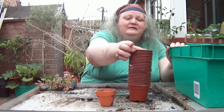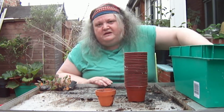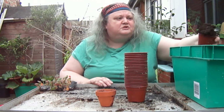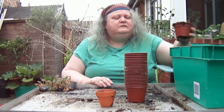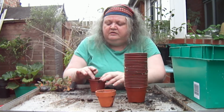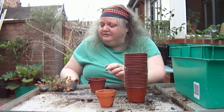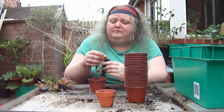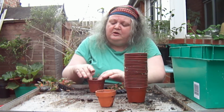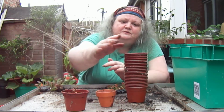So yeah, I've got these little pots. I'm just going to put some basic compost in it. I'm not going to do anything too fancy. I don't want to put them into too much of a shock situation. So what I love about geraniums is they're actually edible, the flowers and the leaves. I'm just going to put that in there. Just hope it decides that it's going to suddenly realise it's got some soil to play in.